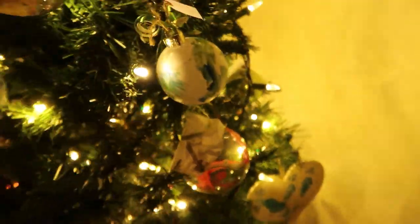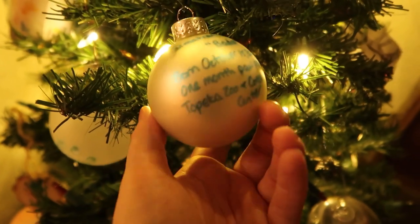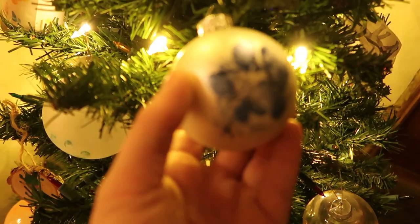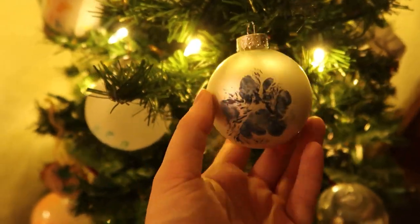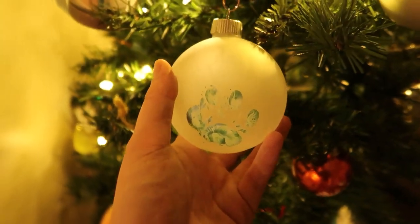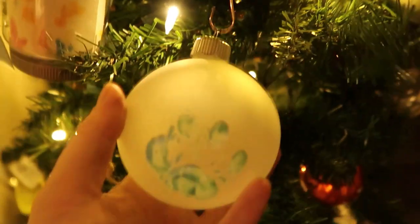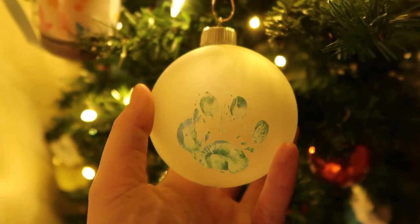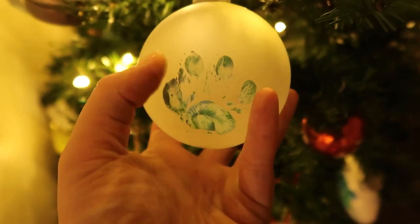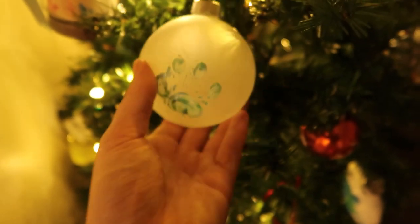Working back around. This is one of my favorites. This is a baby tiger paw print from Topeka. The Topeka Zoo. And then this right here is my favorite ornament, or at least one of them, just because I really like the frosted glass look, and the hanger is super pretty. But this is another one from the zoo that I interned and worked at in college, and it's a baby ocelot footprint. So a big thing from when I was there was the baby ocelot, so it's a good memorabilia.